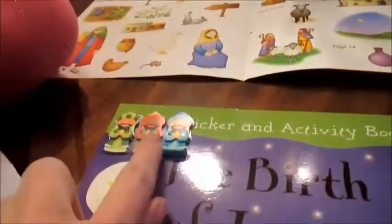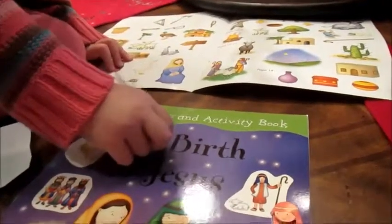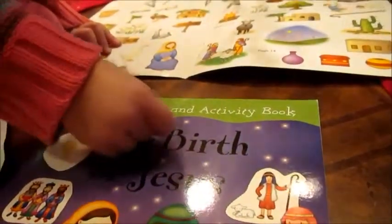Oh, show them the other stickers you got. I forgot. They also got these stickers. They're just stickers of the baby Jesus' birth and different things. So right now she put the wise men here. One of the shepherds there. Oh, the star. That's right there where the star is. Good job. So she's got all these stickers here. So both of them got the exact same thing.